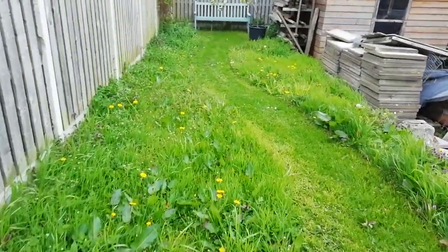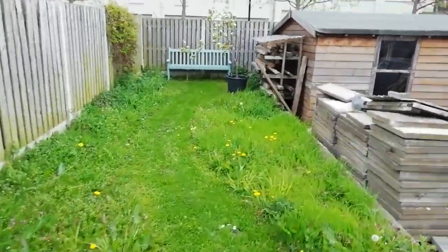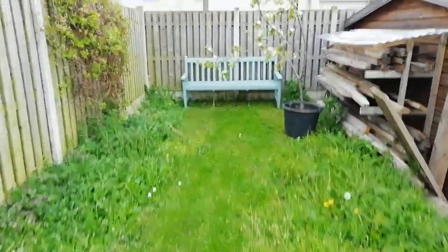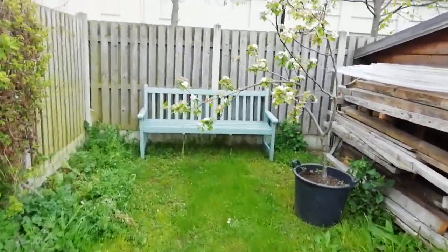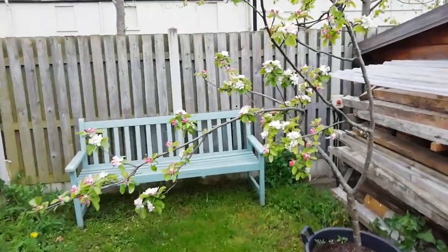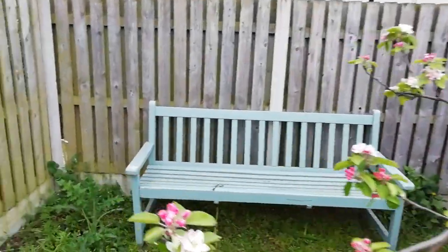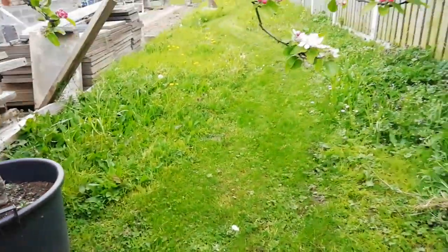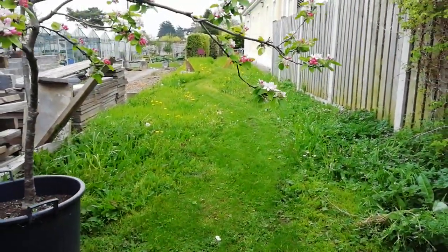And we continue on down here and we sit in the shade of the old apple tree, as the song goes. Got the bench and the apple tree, and it's beautiful, and it's a nice place to sit and contemplate and look back up along the little zigzaggy path.